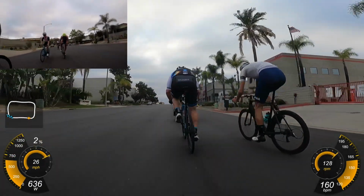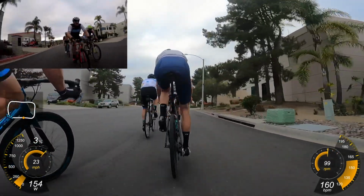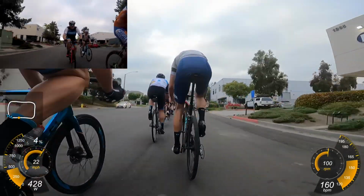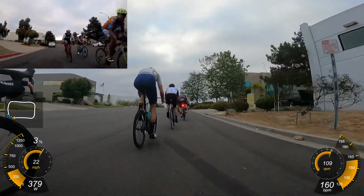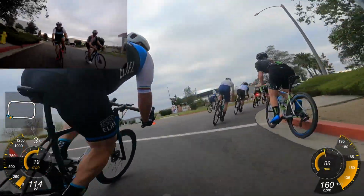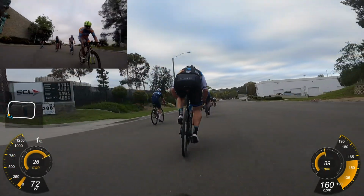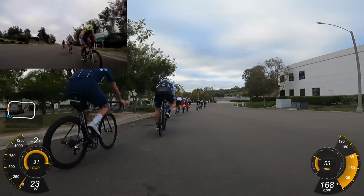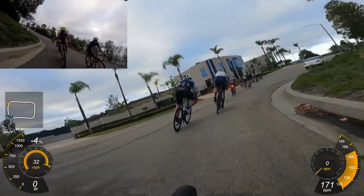Saw a car go by there. Again, still super wide roads, so I'd say we're pretty safe. Guy on my left there is Mike Shaw, super strong rider. I've ridden with him before on other rides. He's working back into shape, but it'd be scary to see when he's in shape because he's already just crushing it out here. A little bit better on this corner here.